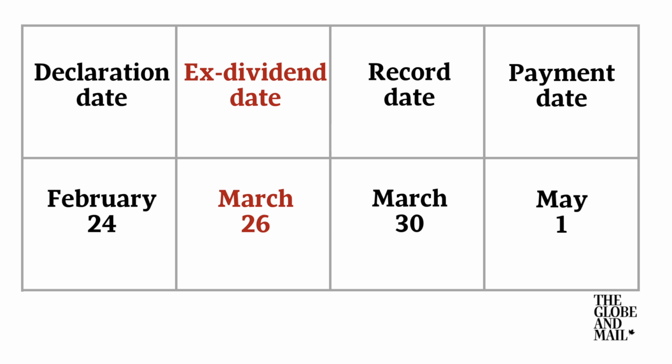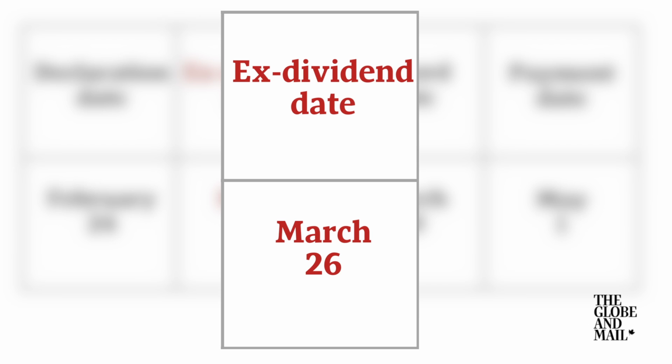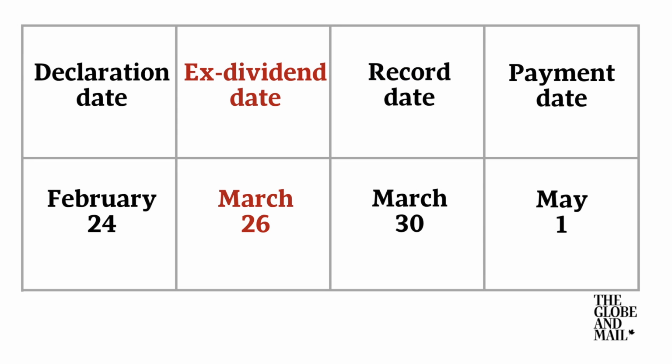In this case, March 26th is called the ex-dividend date, because if you buy on this day or after, you don't get the next dividend. It's important to understand that you won't actually lose any money by buying on or after the ex-dividend date, because, all else being equal, the price of the shares should drop by roughly the amount of the dividend on the ex-dividend date.